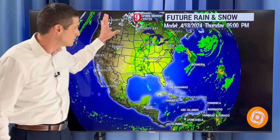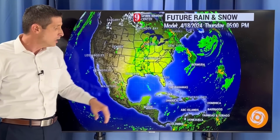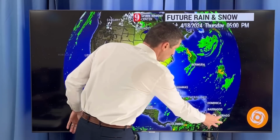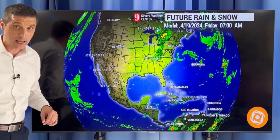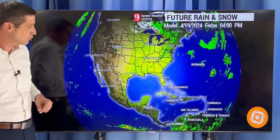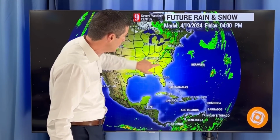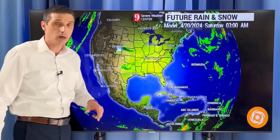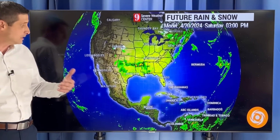So several systems kind of clipping by to the north, which is common for this time of year. For us, though, we're watching that new surge of moisture here. And in Florida, it is going to be hot this weekend, near record high temperatures across Florida, very hot across the Bahamas this weekend. You see how we're dry back through Cuba. It's going to be sweltering.